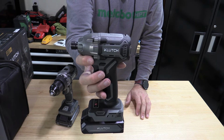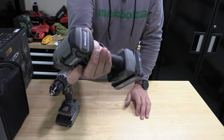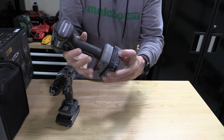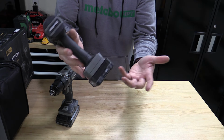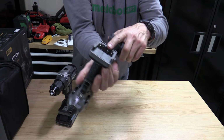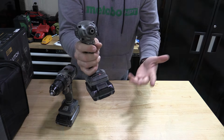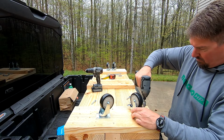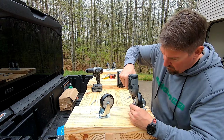This looks so familiar, and in so many places it looks the same, but I have not figured out yet where they're from. Each of these batteries does have a fuel meter on the back, and again, this one is 3 as far as how many connections it has to the battery. So I think it's cool that someone else is coming out with tools.